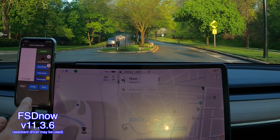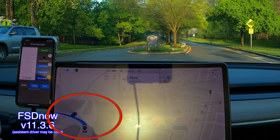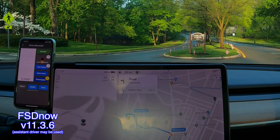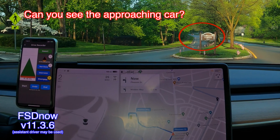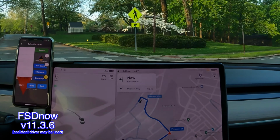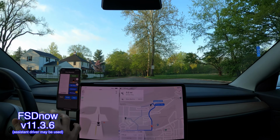All right, let's zoom in and replay that a little bit. So here's at normal speed. Car's not in a proper position. Should be more in the median. But here's this sign here that blocks view. We're moving forward. I'm going to stop it here. Do you see the approaching car? I'm not sure if FSD saw it either. There it is. It was hidden by the sign. Awkward, I'll say.